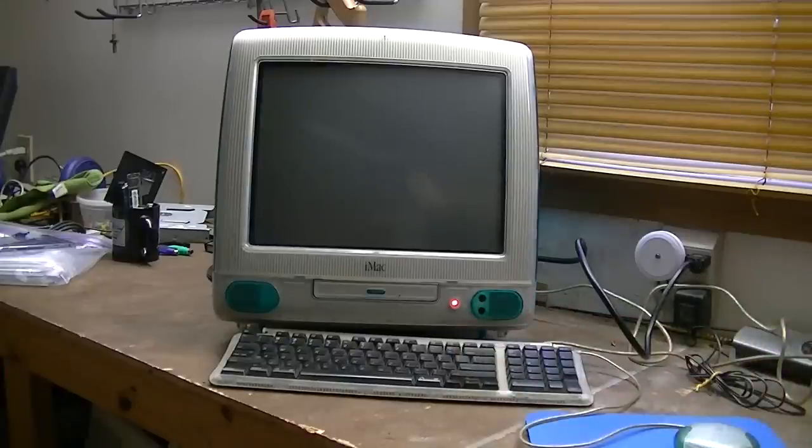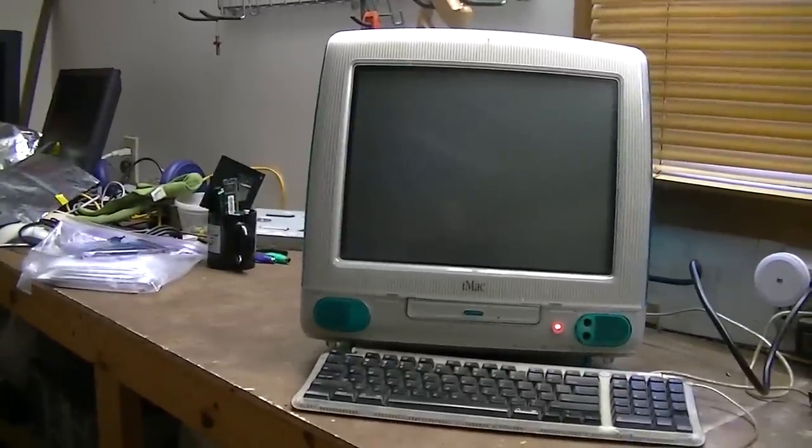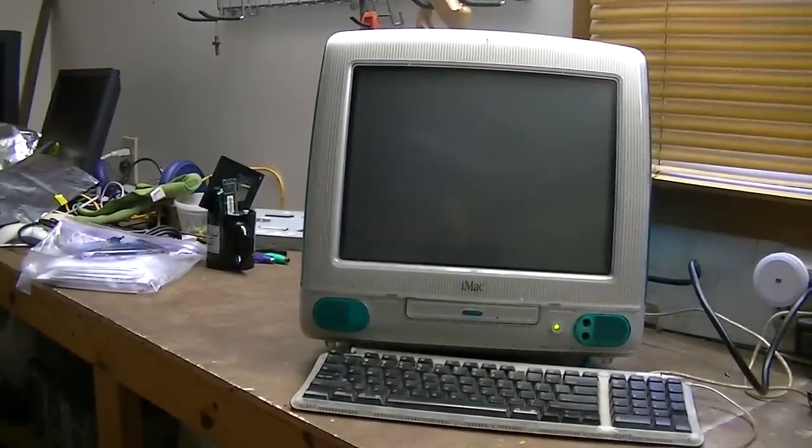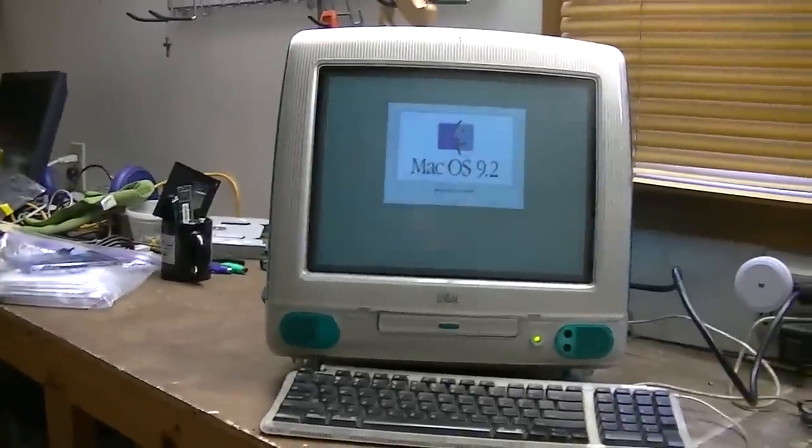There we go. Ourselves a bong. Sometimes this iMac, sometimes it'll cut back off at that point. This computer has some kind of electrical issue in it, so it might not last much longer, but oh well.